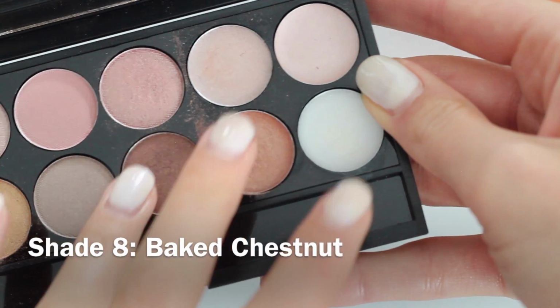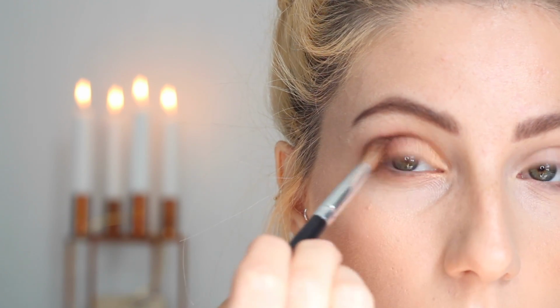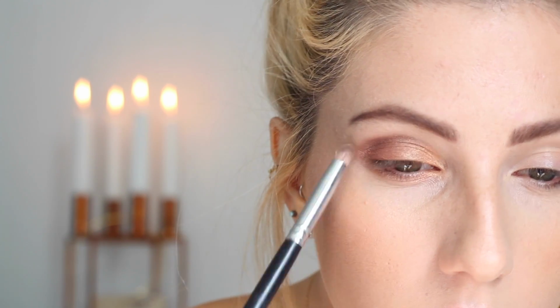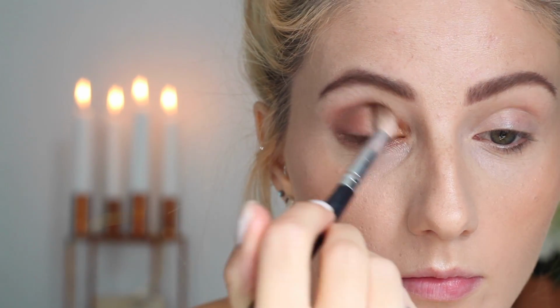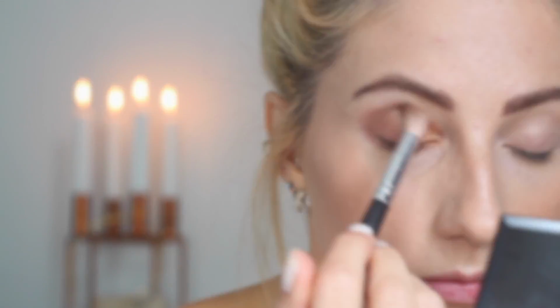Now the third shade is number 8, and this is the shade that we want to create the definition. So I'm taking this into the socket and gradually building it in and outwards. And again, I'm going to take it into the lower lash line, but this time only ever so slightly. I just want it to blend nicely and help make my eyes pop a little bit. And then you just want to blend that all together so there's no harsh lines. And then you literally just repeat that on the other side.